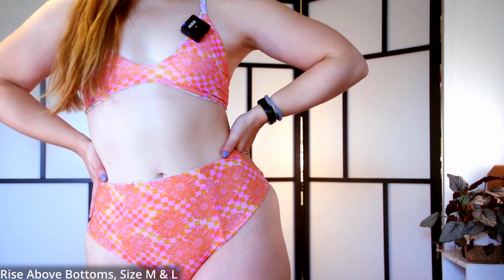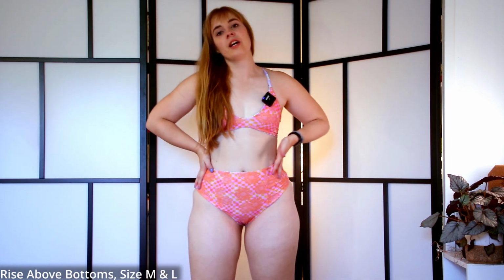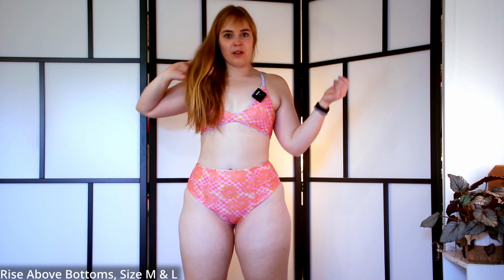And since it's 2 very, very different prints and colors, it's going to be a little bit more obvious, but that's fine. I definitely prefer the other print, but this one is also cute. I think it's a nice color and match, it works well with my skin tone, but definitely prefer the other side.